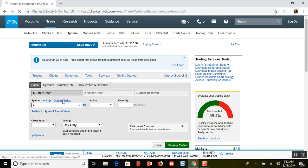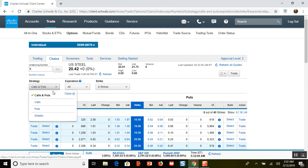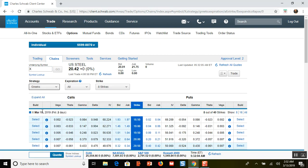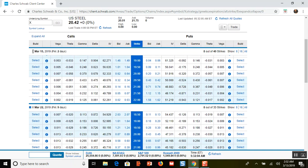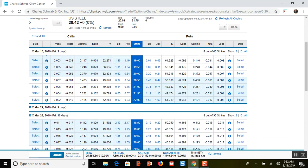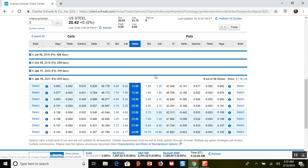So we go to the option chain here like that, and then we go under strategy and go to Greeks like this. And now I'm going to go to the $20 put, and I'm going to go all the way out to 2020, I'm sorry, 2021. So here it is right here. And the delta on the $20 put is minus 34.